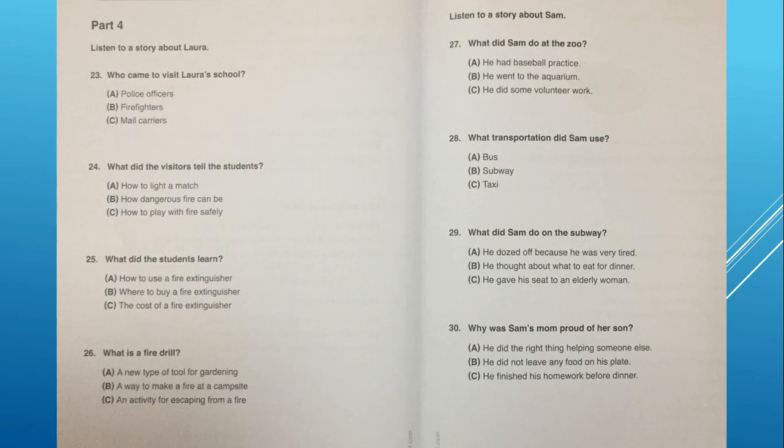Then they taught the students how to use a fire extinguisher and things they should do in case of a fire in the building. We are going to do a fire drill. A fire drill is an activity we practice to escape when there's a fire in school, the chief firefighter continued. When you hear the fire alarm, don't panic. Stay with your classmates and the teacher at all times. Do not run or push others when leaving the building.